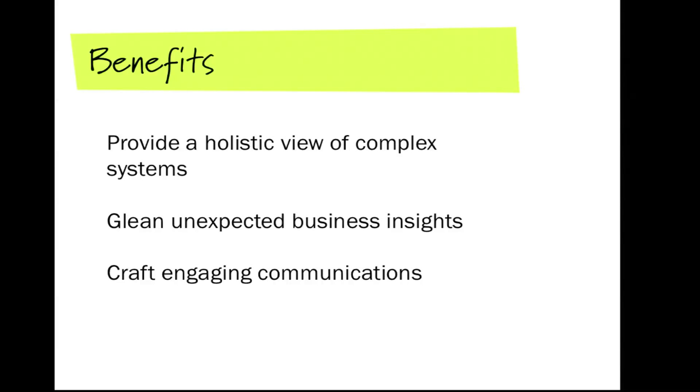So now I'll just spend some time wrapping up. We've spoken about some of the history of visualization, some of the uses of it. We've dived in a little bit deeper with some of our clients and some of the work we've been doing with them.